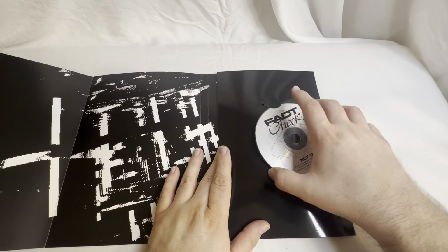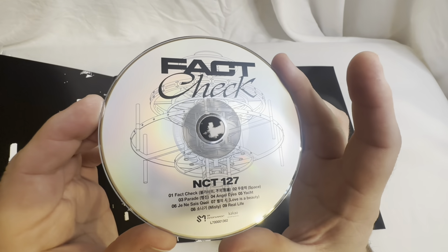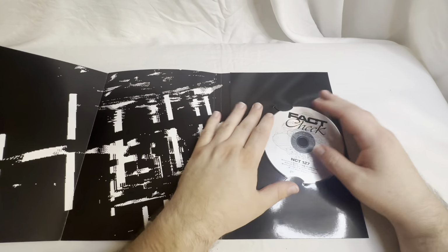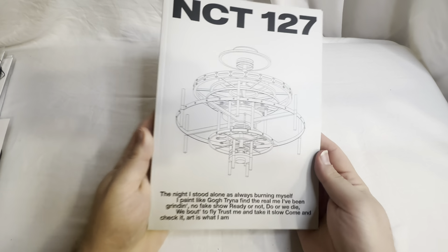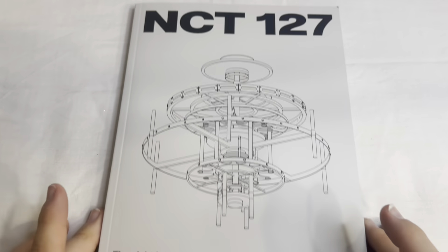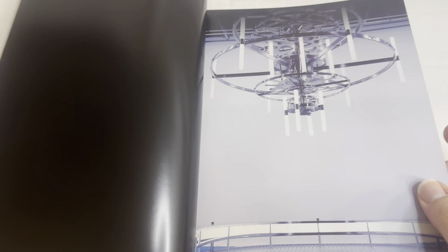CD for this version. It has the Chandelier on it, of course, and all of the tracks. Okay, we already saw that. Okay, so here is the photo book part. Same quote. And I really like the size a lot. I really like everything. The thickness, it's great. It's one of my favorites.